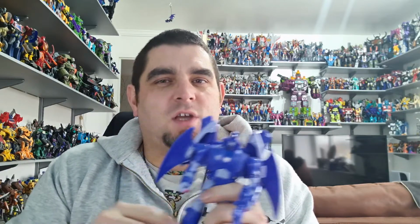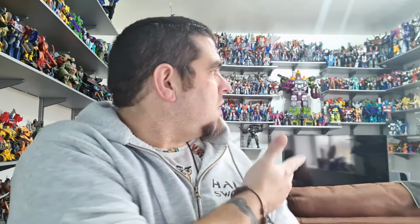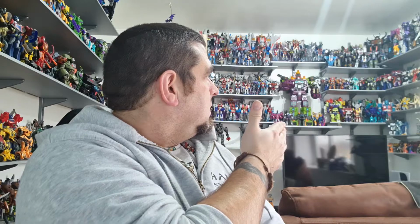I'm not going to get a load of them, same way why I haven't got a load of Cyclonuses to make his Armada, because it's just a waste of space. Space is a premium in this place. I mean, I'm running out of room. Half the stuff's in boxes now. Most of the Chugline is in a box because it got replaced with the Studio Series and Titans Return stuff and Kingdom. Basically, most of Earthrise replaced most of the Chugline. So yeah, I digress. Right, I hope you enjoyed that.